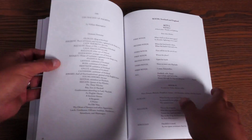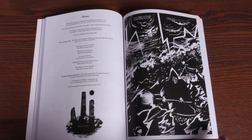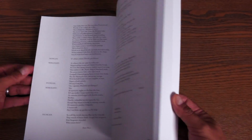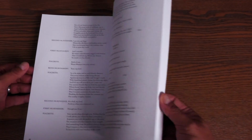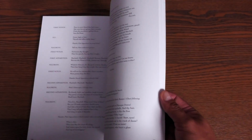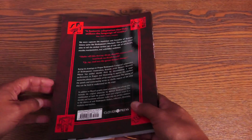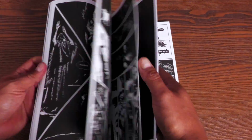Now, what's really cool is that also included in this particular graphic novel is the complete play script by William Shakespeare, if you and your friends want to reenact that particular play. Now, again, this is based on the play, the Scottish play, hence the name Macbeth. This book has 160 pages, and it retails for $24.99. It is all in black and white.